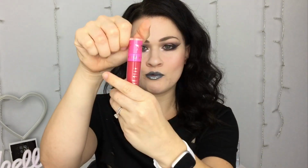Oh, okay. So, one thing at a time here. We've got a velour liquid lipstick. The shade is Cherry Wet. This is a pretty popular shade, I'm pretty sure. It's like a nice pinky red. I will actually probably use this.